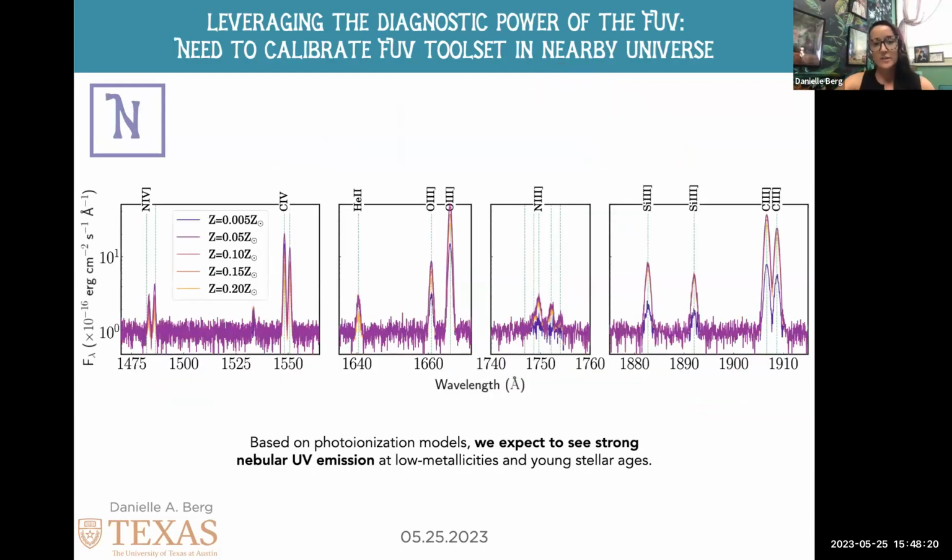Now, these are just some really simple models, but there are other lines that we've seen very recently that are intriguing that we do expect to see at very low metallicities in young stellar ages. And so in particular, all the lines that I've talked about so far, but also drawing your attention to the nitrogen 4 lines at 1483 and 1486, and this quintuplet of nitrogen 3 lines around 1750.